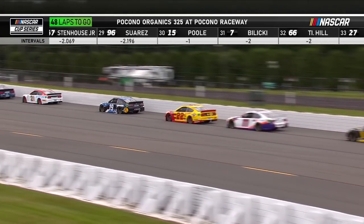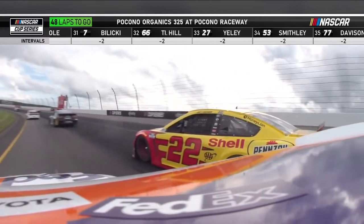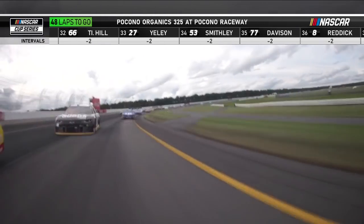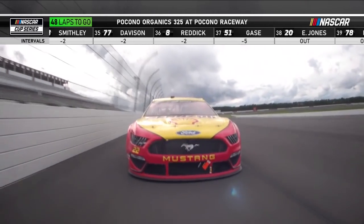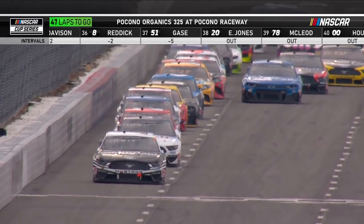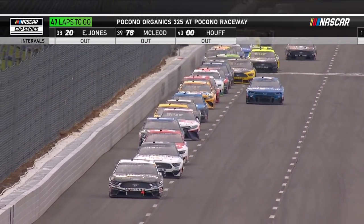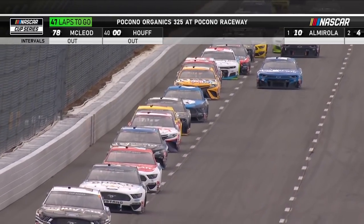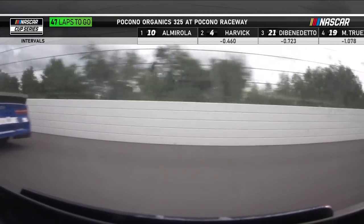Well, that move did not work out for Logano. Now he's going to lose another spot to Truex and possibly to Hamlin. So Harvick to 2nd, DiBenedetto to 3rd. That's the highest they have run today. Well, that was pretty impressive right there. Denny Hamlin able to jump back in the throttle in the middle of 3 and drive by Logano on the inside. A little bit fresher tires, remember, on Hamlin versus Logano.